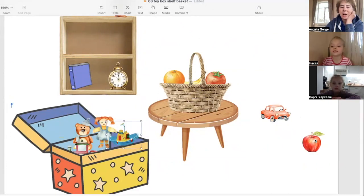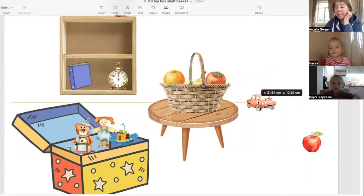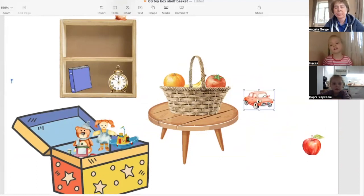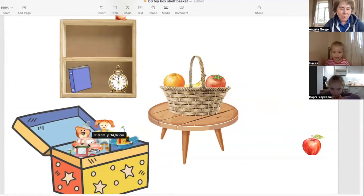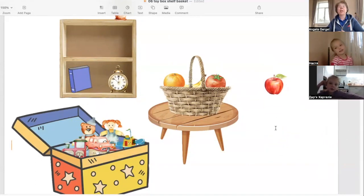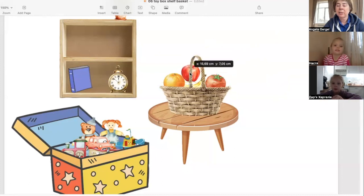Okay. So, and now we have broom, broom, broom. What's this? A car. Right? Where shall I put the car? Put the car into the box. Okay. So, here comes the last thing. And what's this? The apple. And where shall we put the apple? Into the basket. Okay. Yes, put the apple into the basket.